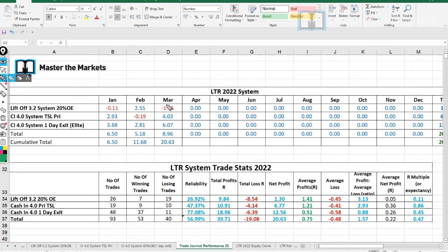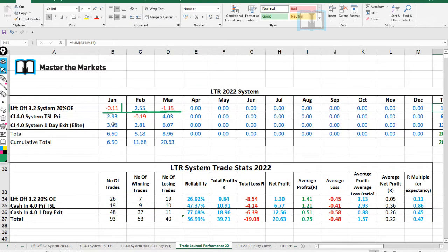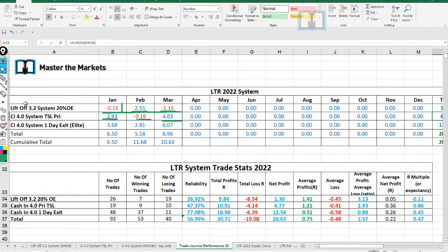Now let's go through the results. In the Liftoff strategy, as you can see, the first month there was a little drawdown, February was up, and then March we had a little drawdown again, eating a little into the profits. So far on Liftoff we're up 1.30%. In terms of the TSL primary, we are up 2.93 in January, minus 0.19 in February, and finally 4.03% in March. Cumulatively we are up 6.77%. And then on the 1-day exit, we are up 3.68, 2.81, 6.07, very steadily up.